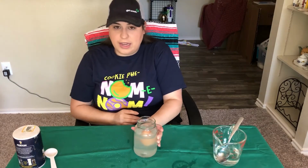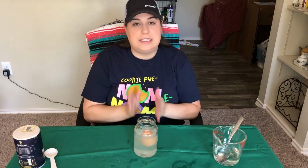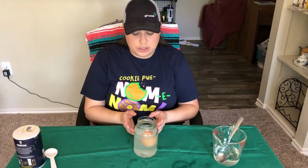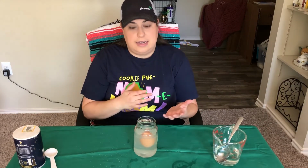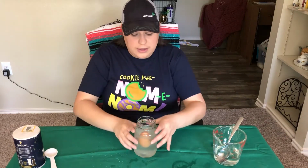And all we had to do was change the density of the water. So now with all that salt in the water, the egg is now less dense than the water. So it's gonna float on there.